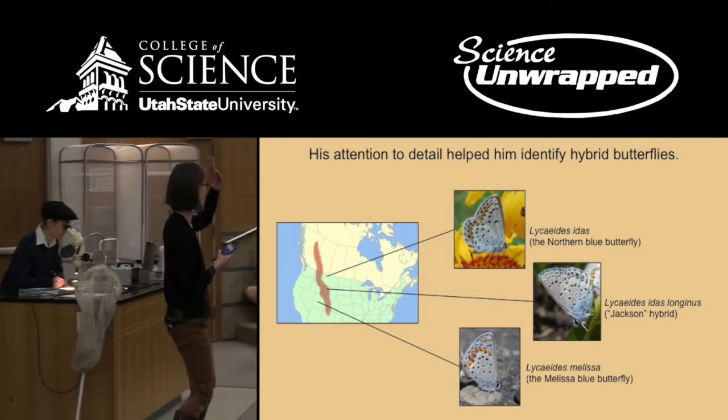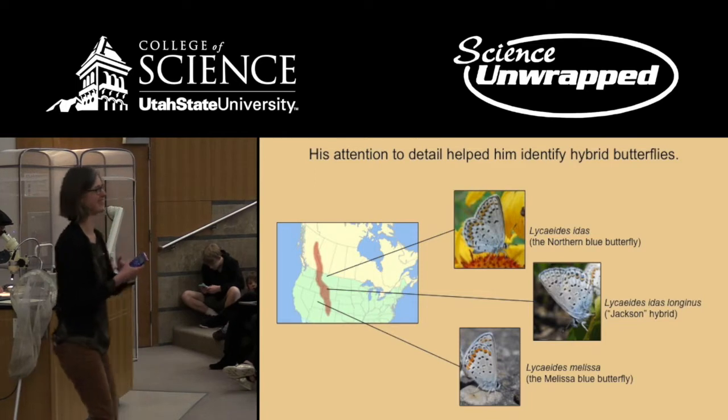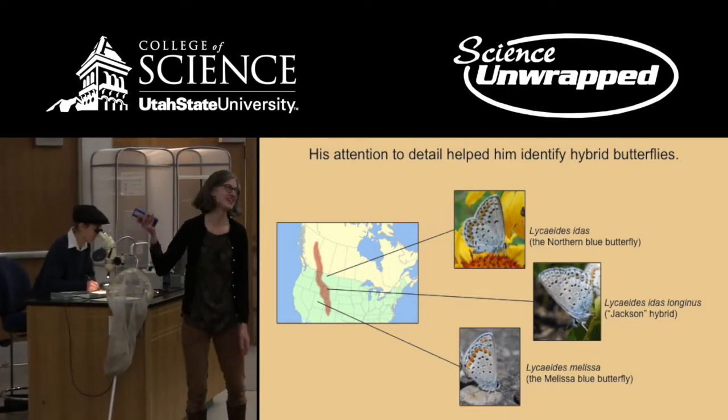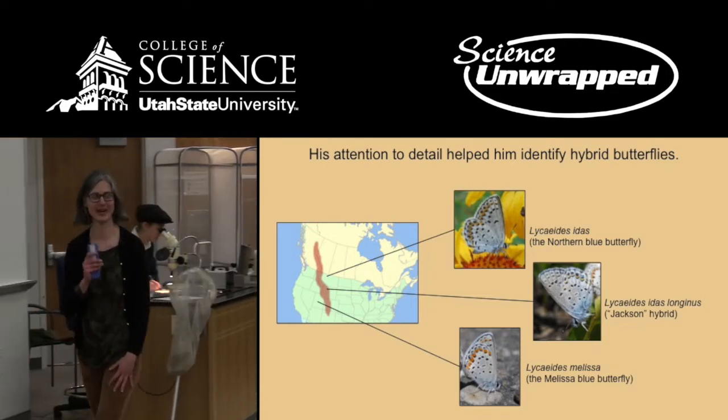How many of you have heard of the Karner blue butterfly? Oh, no. Okay, a couple people. Okay. It looks very similar to this, okay? And it lives in the New York, Illinois area, okay?